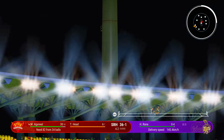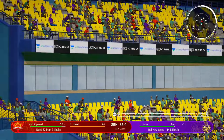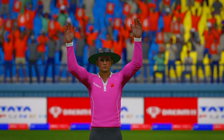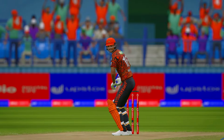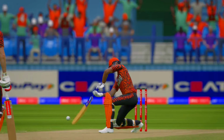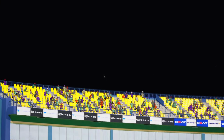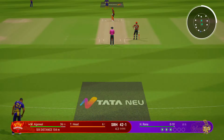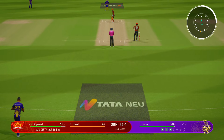It sounded good. It sounded really good. That's a maximum. It's gone 12 deep into the crowd. Hit that so hard. Pressed forward, got the body shape right and launched it. One for the textbook. Ayer, I don't think, will be too happy with their bowler at the moment.